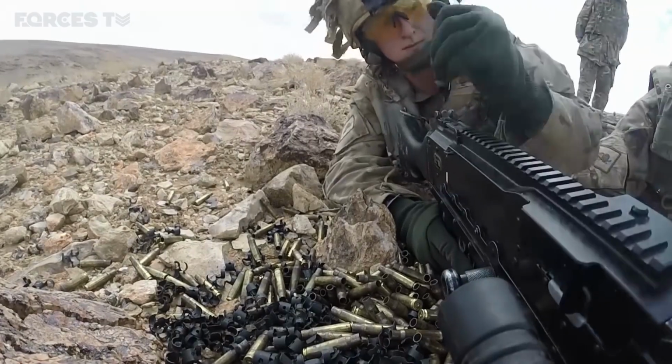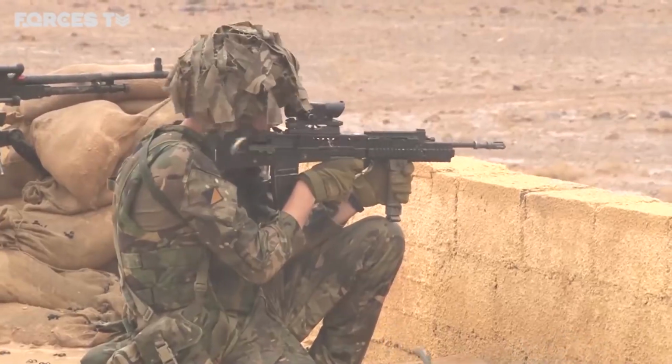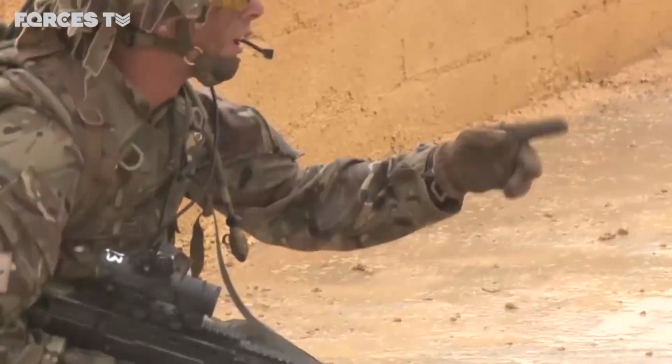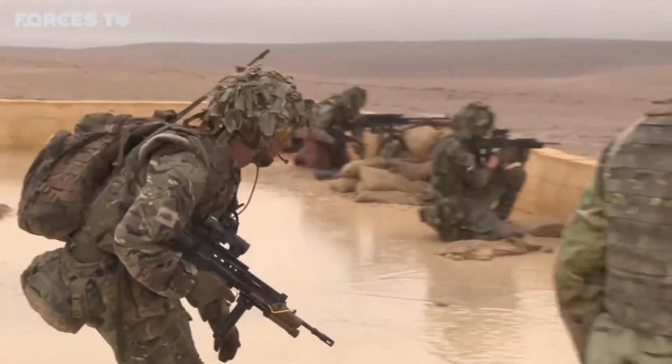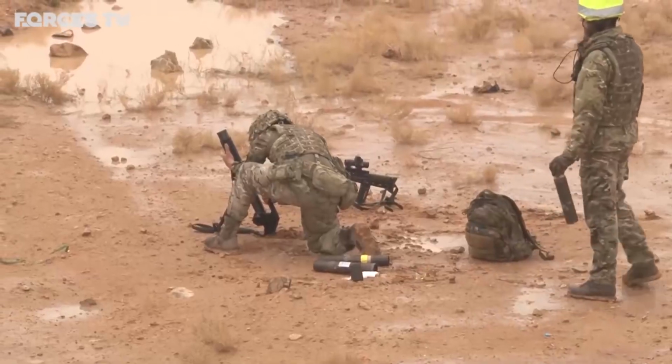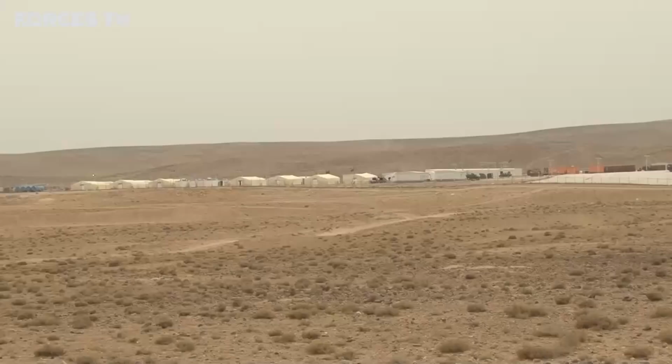So when we are held at readiness under the regional standby role, we need to be prepared to deploy anywhere in the region, as the name suggests, and to deal with any number of contingencies. One of which, and currently highly unlikely, but nonetheless it's one that we need to be ready for, is war fighting. And then there's a whole spectrum of conflict. And so we're introducing as many aspects of different complexities and different scenarios for the guys to deal with in this exercise in order to hold them as ready as we can be.